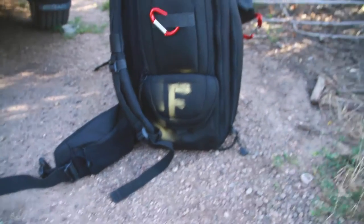E is for empty, meaning the batteries are empty and they need to be charged. And the F, which didn't turn out quite as well, is for full, which means the batteries are full. Bonus. Organization. The bag is organized and marked up so I know exactly where the full and empty batteries are at. Off to the next filming adventure.